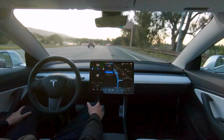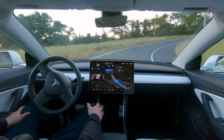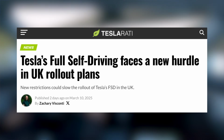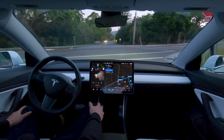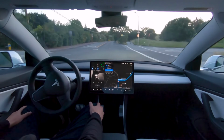Over in other markets though, FSD rollout is facing some regulatory challenges, and we've always known that this would be a part of the full self-driving system. Over in the UK though, a revised draft of their laws now restricts functionalities to highway maneuvers, like lane changes, and it mandates that drivers must keep their hands on the steering wheel. Right now, this is not really how the full self-driving system works. It can do a lot more than this, and it doesn't require your hand to be on the wheel.